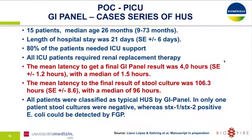Atypical hemolytic uremic syndrome is something that we don't see in children that commonly, but typical HUS is usually found in these cases. And except for one case, all were confirmed by conventional microbiology. So there's a really excellent overlap here between conventional microbiology and these molecular-based tests.